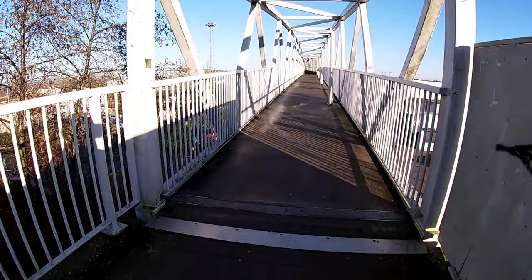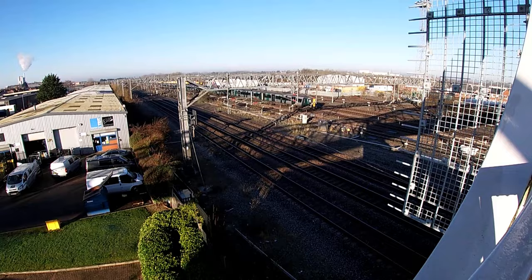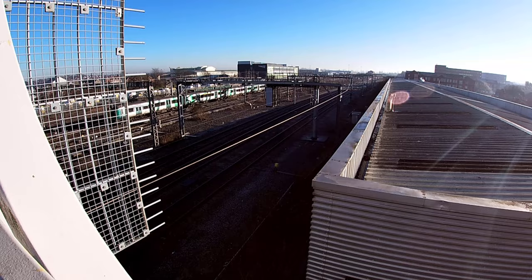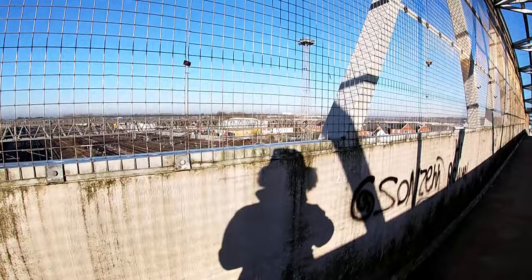Yeah! Come on. Oh, wow. Oh, here comes the train. Awesome. It's a shame they put all this mesh up here, I suppose. It stops people wanting to do silly things to themselves and cheat. Yeah. What's that?